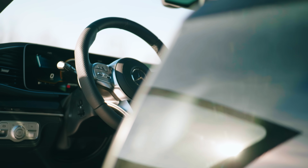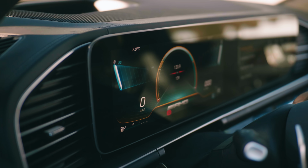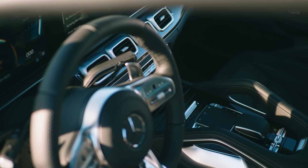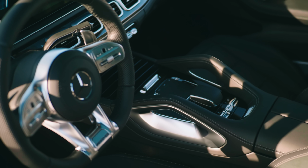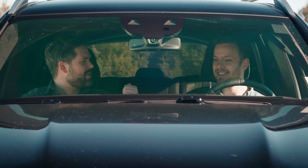This is the AMG steering wheel. Yep. Quite busy, but actually wonderful. The two screens. We've got a huge sunroof back here. Alcantara, this is nice. Yeah, the grab handles. An easy to use infotainment. This has got Hey Mercedes, but I don't want to say it because it's going to do stupid stuff. Oh, it didn't do it. It doesn't listen. Have you sat in the back seats?